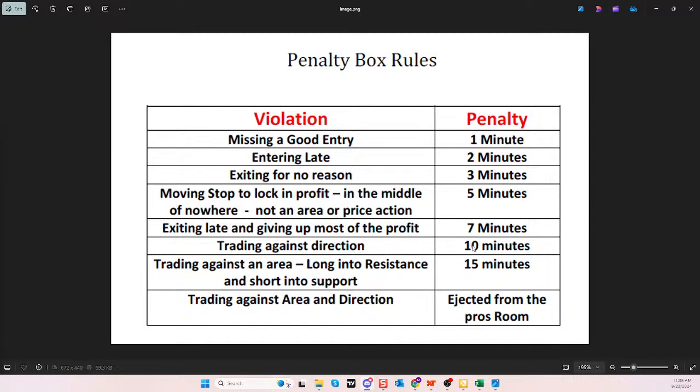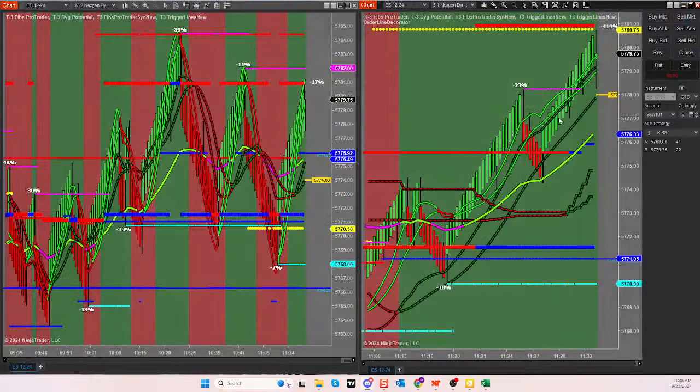Trading against direction, Ron. Unless it fits your rules. Trading against an area. Trading against area and direction. Get the hell out of the market. Go do something else. I just thought this was kind of cool because this is just something that somebody put together to help hold himself accountable.